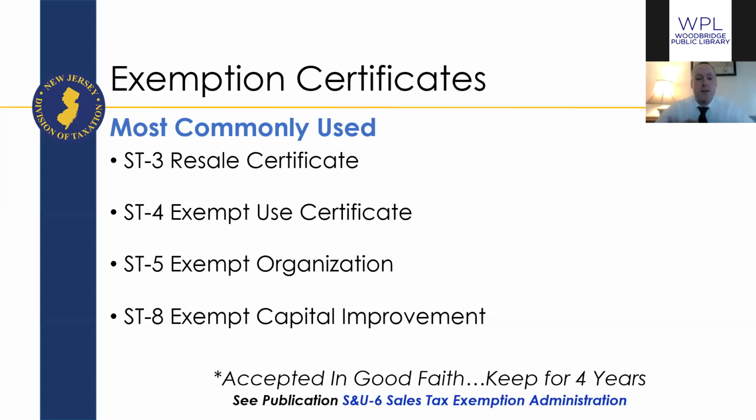So at some point in the future, maybe somebody from the Division of Taxation can say, well, look, you're filing your ST50, your sales tax return. You're reporting $50,000 in gross receipts, and you're reporting $50,000 in exempt sales. Why? You can present them with the ST3s, the resale certificates that you've been given, and say, this is the reason I have not been collecting and remitting sales tax to you guys, because I've been selling them to somebody who is reselling the items themselves, not for personal use. So keep them.